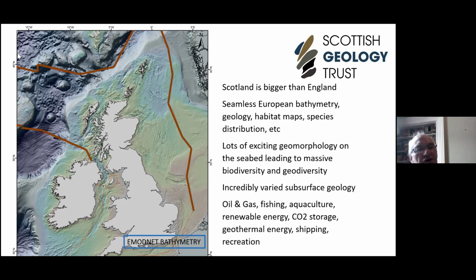And then as you go further out, this is the last little island in the UK, Rockall. And I hope you can see. And how did we get this bathymetry together? Well, bathymetry in the old days was collected by soundings and echo sounders on boats, and you put it all together. And this EMODnet bathymetry was put together in an EU project with all the countries of Europe.